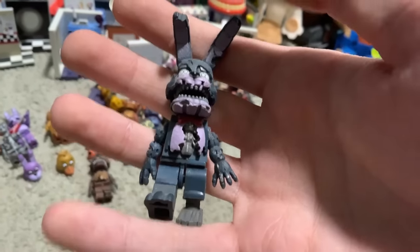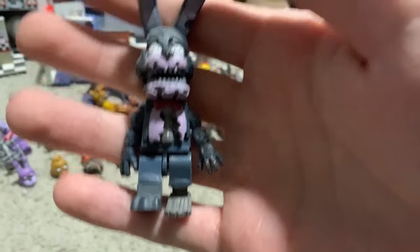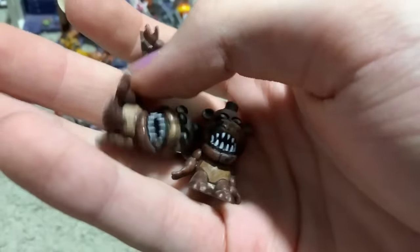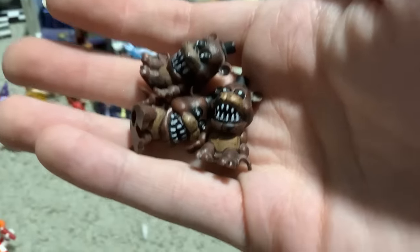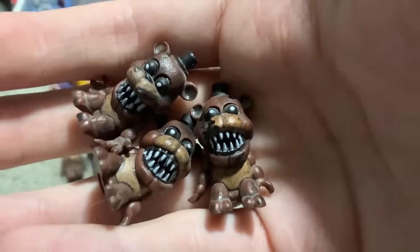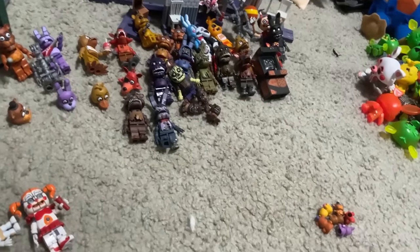Here's Nightmare Bonnie. Also indicative of the lack of detail on the legs, but eh. Good head mold. Spine piece looks good. He's nice. I forgot the Freddles guys, my bad. I like the Freddles especially, because they actually bothered to make them all have different positions. I don't think any other company would have done that, so good on you, McFarlane, for making them actually all a little bit different. You can kind of tell. I believe these are only separate pieces of Freddle merch, so that's nice.